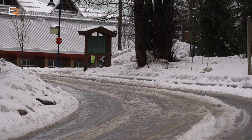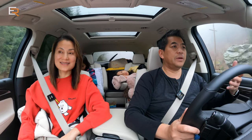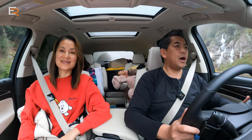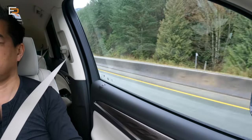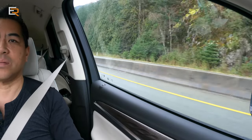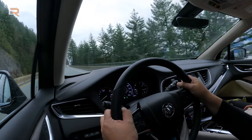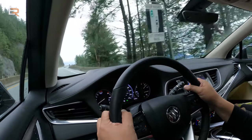So overall, I think the Enclave has been a good partner for our road trip. It's actually quite smooth. The engine and the transmission work very well together. I do find though, the engine can be a little bit on the noisy side when we're going up these mountain passes. When you're asking a bit more from it, you can hear it maybe a little more than I'd like. But otherwise, what do you think, Cynthia?